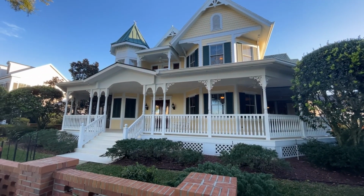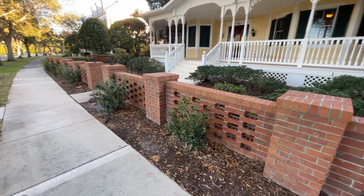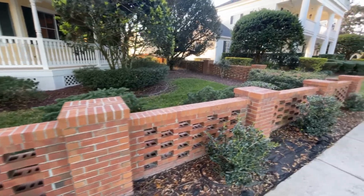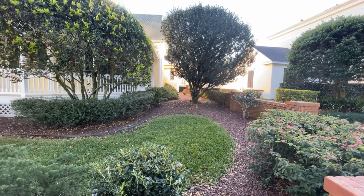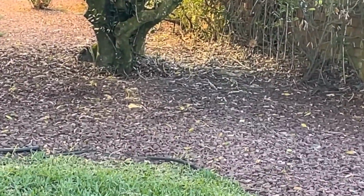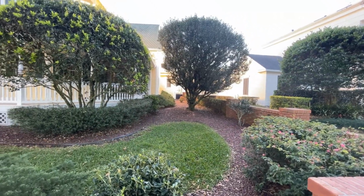The home has so many features that we've not seen even in estate homes. For example, this is the only house in the whole of Celebration that has an approved full brick exterior perimeter wall that goes all the way around. It's poured concrete over rebar. It's the only house in Celebration that does not have mulch in the landscaping. What we see here that looks like mulch are called Seminole chips. They are little brown stones that look like mulch, which means it's a very low maintenance yard.